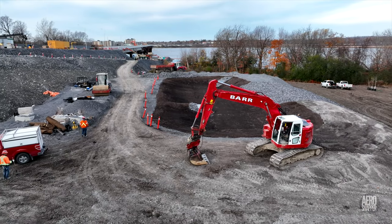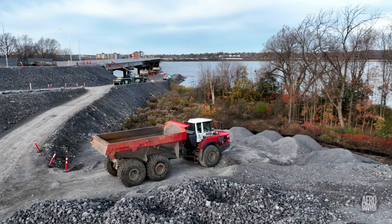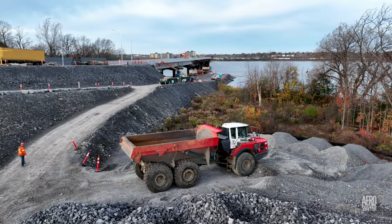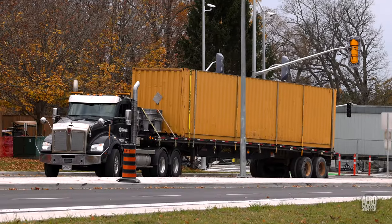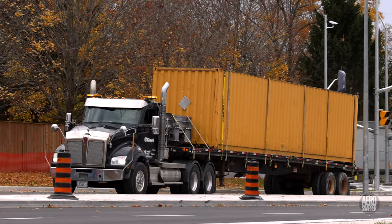Team from Barr Construction began preparations for the week. They welcomed a massive Volvo rock truck to the site. Evidence continued to mount of efforts to clear the site of equipment no longer needed.